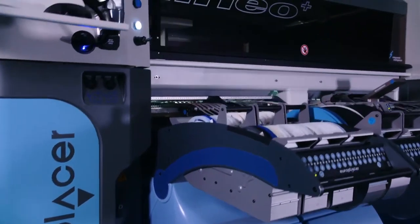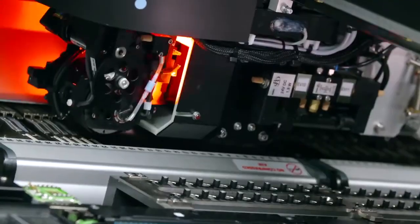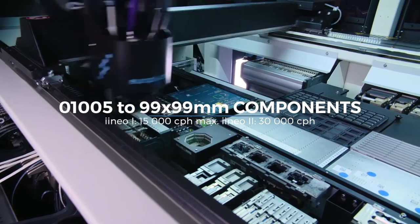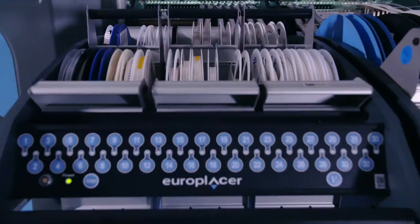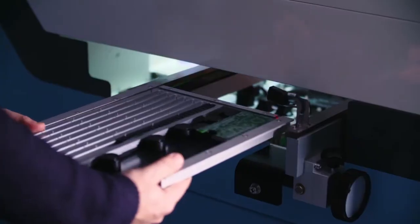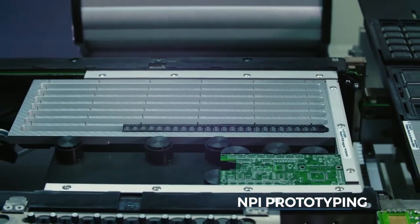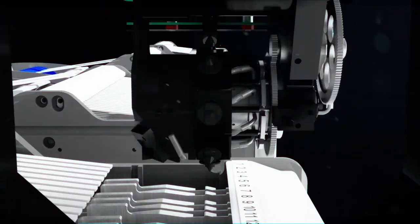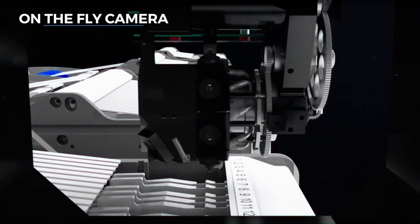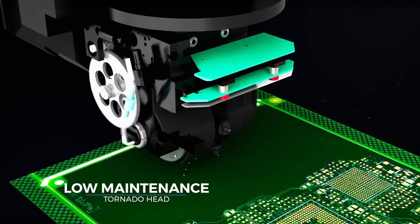Introducing the Europlacer iineo Plus multifunctional placement system. Handling a range of devices from 01005 through 99mm squared, the iineo Plus can be configured to run from 15,000 to 30,000 components per hour. Perfect for medium volume, high batch production, the system can also be used in an NPI prototyping environment. Europlacer's proven Tornado head uses an on-the-fly camera in order to analyze and precisely position the SMT devices.